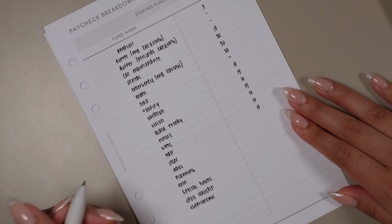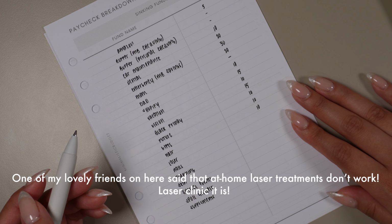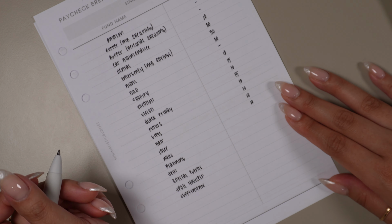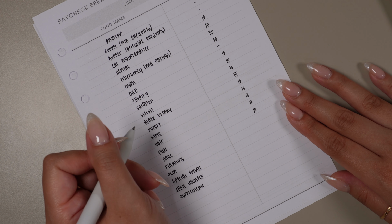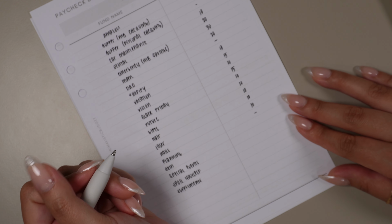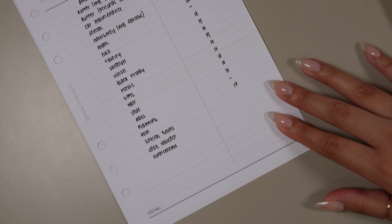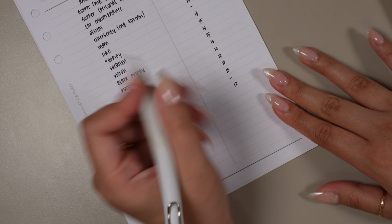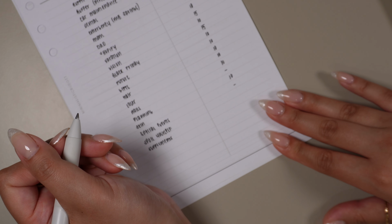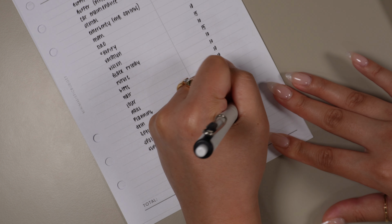Hair, same thing, 10. Laser, I don't plan to get any laser treatments at clinics. I'm most likely going to purchase my own at-home device, so I'm just going to be setting aside 10. Nails, I have 30 in my envelope, so I'm just going to be setting aside 10. I don't need to get my nails done anytime soon because I recently just got them done. Planning, I won't be setting aside anything. Skin, I'll set aside 10. Special events, we don't really have anything planned aside from my birthday. I won't be spending any money on that, so I'm just gonna skip special events for now. Spoil yourself, I'm gonna be putting 50. And supplements, I'm gonna be putting 15.